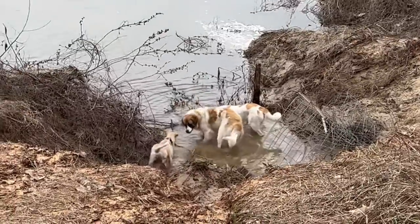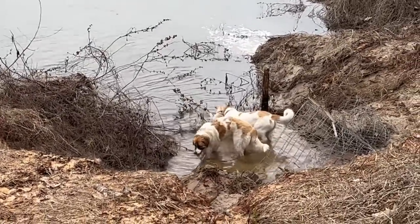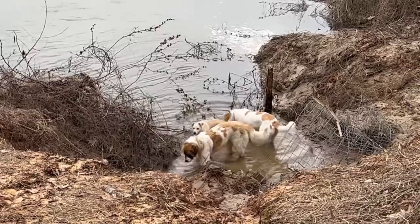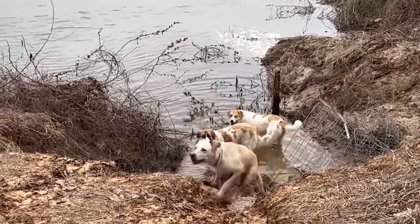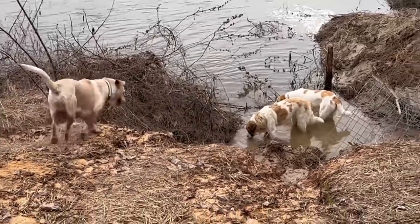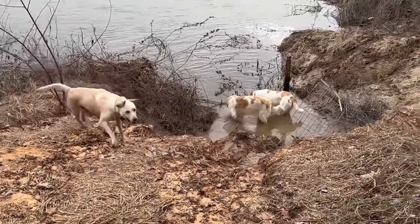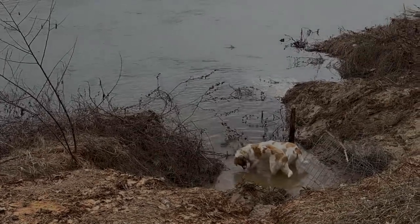Well, there are some animals right there who are doing something very naughty. They're walking around in the washout, which I don't like. But for some reason, they find that area to be quite intriguing. They all seem to be fine. No one's falling off in there and can't get out. No one's being sucked under by whirlpools. And I don't see any alligators.